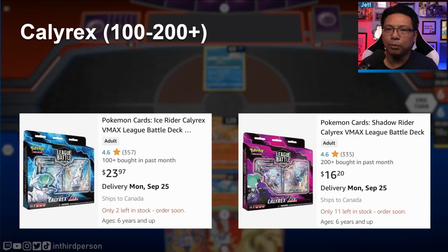However, both of these are pretty old at this point, and the big one in particular is Ice Rider Calyrex at 100 plus sold. I think at its peak when it first came out, Ice Rider sold more, because Ice Rider was a top 10 deck at the time, and this list very much mirrored what was being played competitively. You make a couple of tweaks, like really you could just put 2 Choice Belts into that deck and it was the competitive deck. However, a lot of the cards in the Ice Rider Calyrex deck have since rotated out. Ice Rider isn't really meta relevant anymore. It got ousted by Mew VMAX. Now Chien-Pao kind of plays that role of the water attacker that can one-shot everything, and there isn't really any room in the competitive scene for Ice Rider.